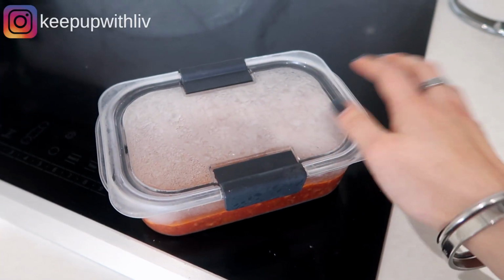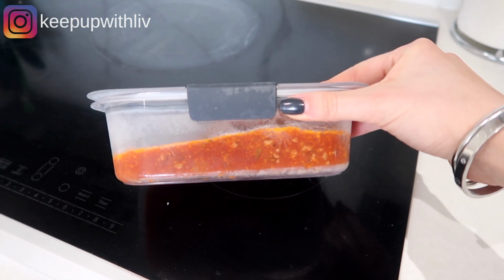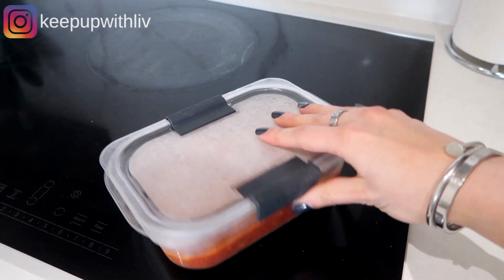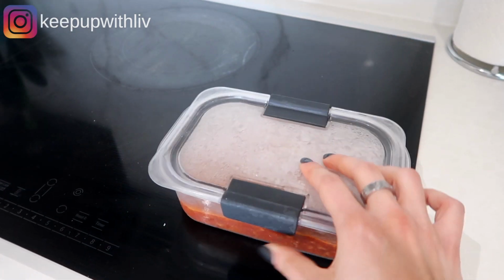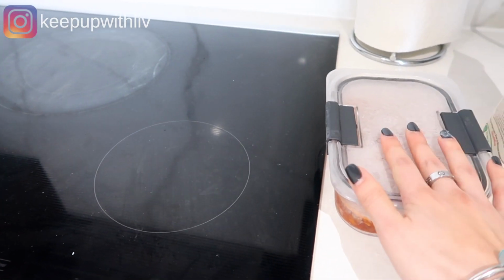If you guys saw my 3-ingredient meals video, which was the one before this, I made spaghetti squash and meat sauce. I froze part of it because I wasn't going to be able to eat it all that day, so I'm going to have that with some leftover spaghetti squash. But anyways, this has to defrost.